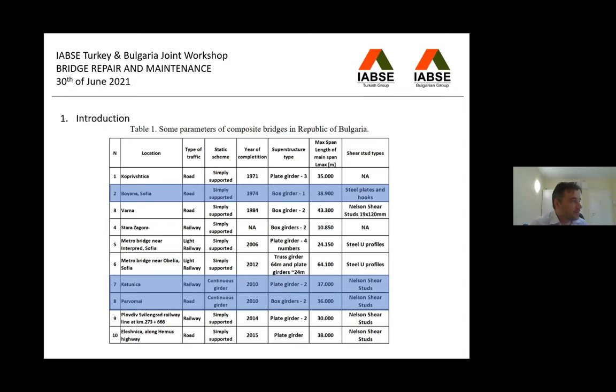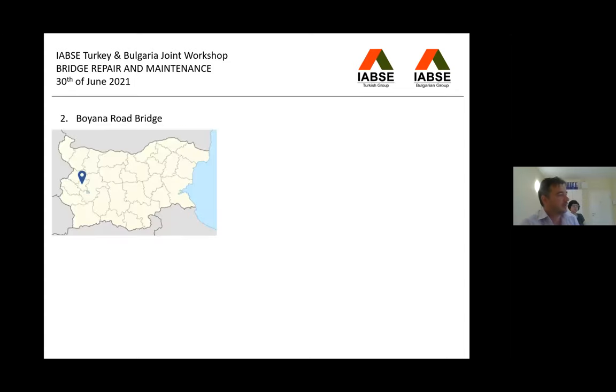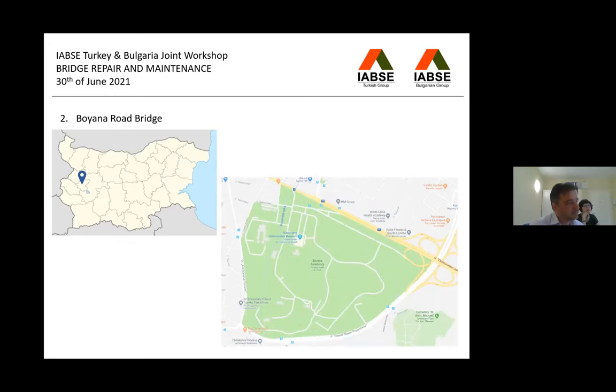Starting with the older structure, the bridge is situated near the capital, Sofia, in the western part of the country, in a residential park of the government. This bridge is over a small river, connecting a road that is connecting the two main buildings in this residential park.